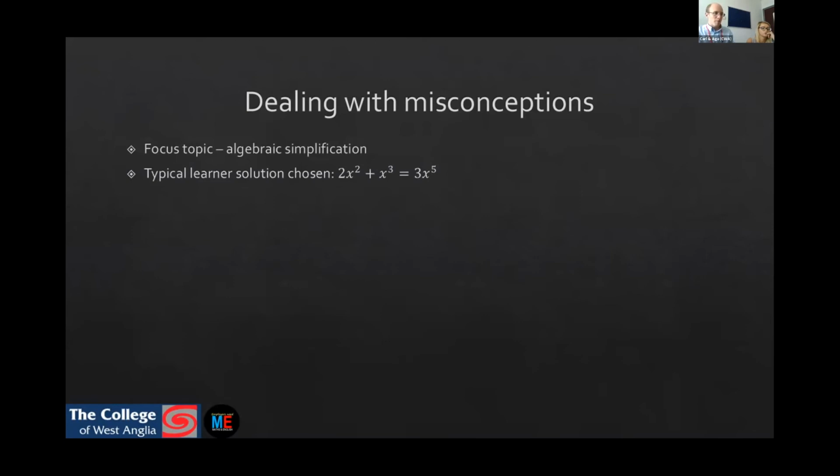Now, I gave them a multiple choice question. The correct answer for that was none of the above. And I found that maybe they didn't actually believe that was the correct option, and therefore they had to choose one of the other options they had there.